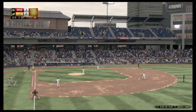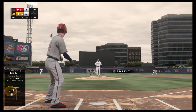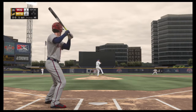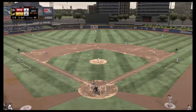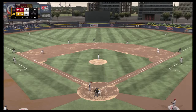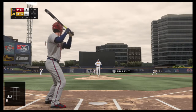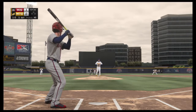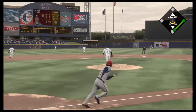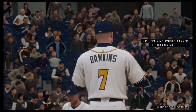Eric, who should we keep an eye on? John Lane is into the box for his second appearance. 0 for 1 with a flyout. He'll start him with a fastball down and in for a ball. 1-0. Line toward the gap in left center, but this will hang up just enough as he takes it in stride.